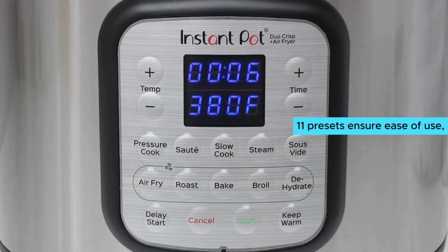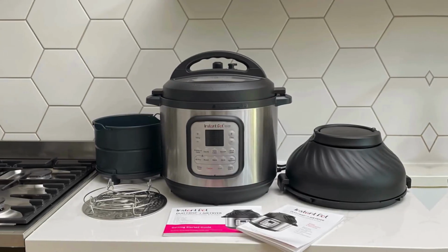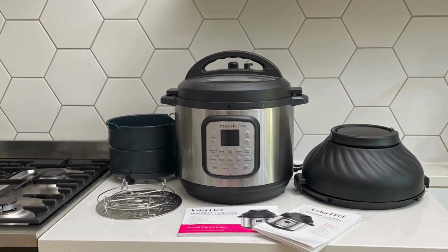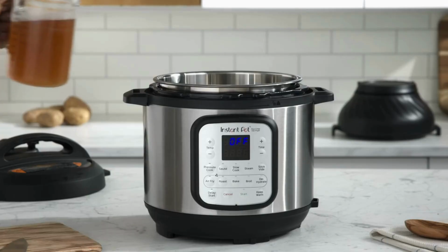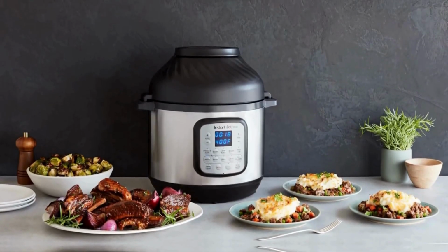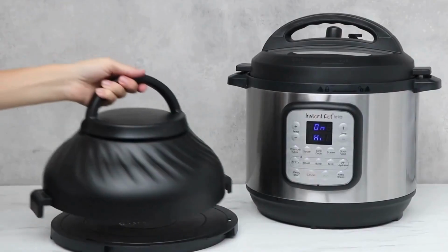11 presets ensure ease of use, whether you're roasting, baking, or steaming. You won't need multiple gadgets cluttering your countertop anymore. When used, chicken came out juicy and vegetables were perfectly tender. However, chunky fries weren't as crisp as expected. If you prefer ultra crispy fries, this may require some tweaking.